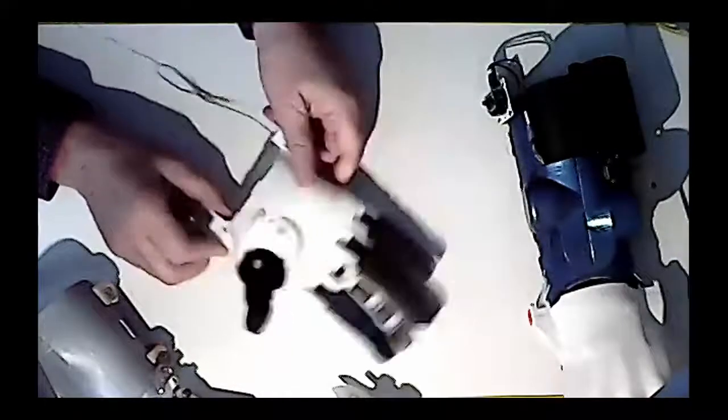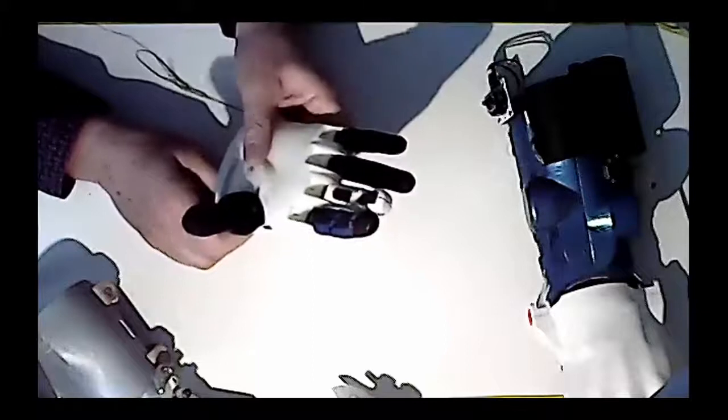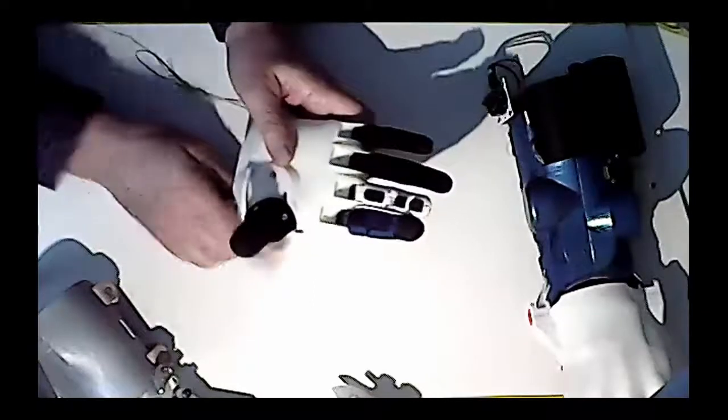Something else to show here. Here is a new palm. When we started to use the hand from Jackin, the hand was molded with a standard position of the hand. It was okay, but when we tried to pick something, to handle a bottle and so on, we found that the thumb was not in the right position.